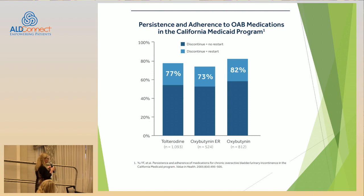And we can see the whole thing with the drugs. They're not perfect. You can see that almost 80% of patients stop taking their drugs, and very few restart them again.